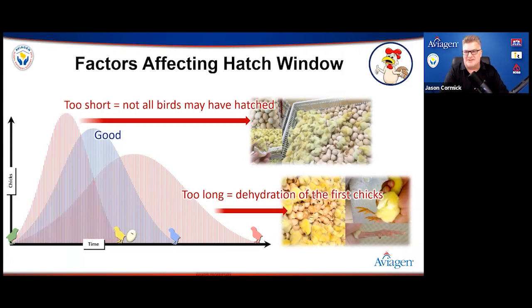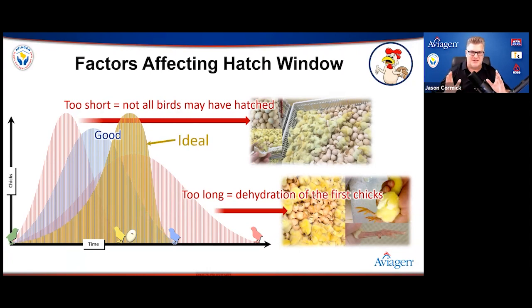Like I say, that's a good hatch window, the one in blue there, but this is the ideal hatch window. In terms of how long it takes, it's still the same. But if you look, that bell curve's been pushed back. The first one still hatched at the same time, but there's been a delay in the initial start of hatch, and the majority of them push back and then come on later on.